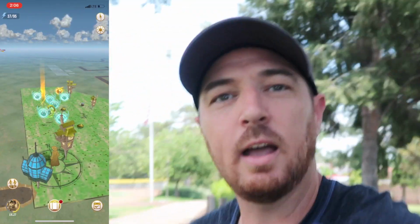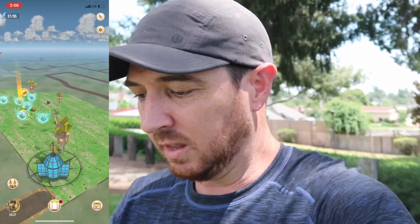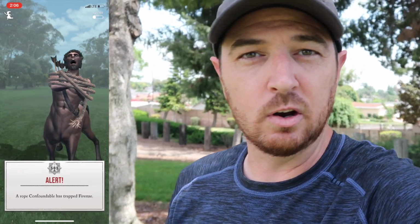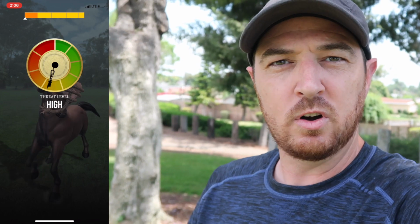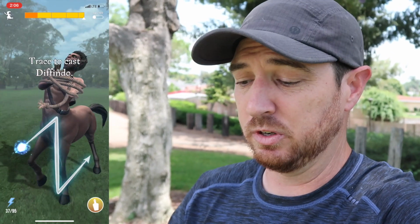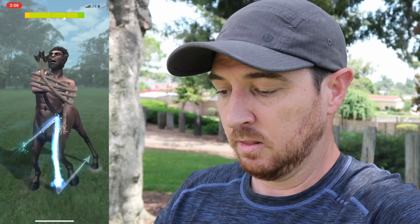Oh, and would you look at that? Right on cue, we have a severe Magical Creatures trace. It's the other Centaur, Firenze, right? I still haven't recovered on my potions from the Community Day event, so I'm just going to drop a strong Extimulo potion. Let's see how this works out.